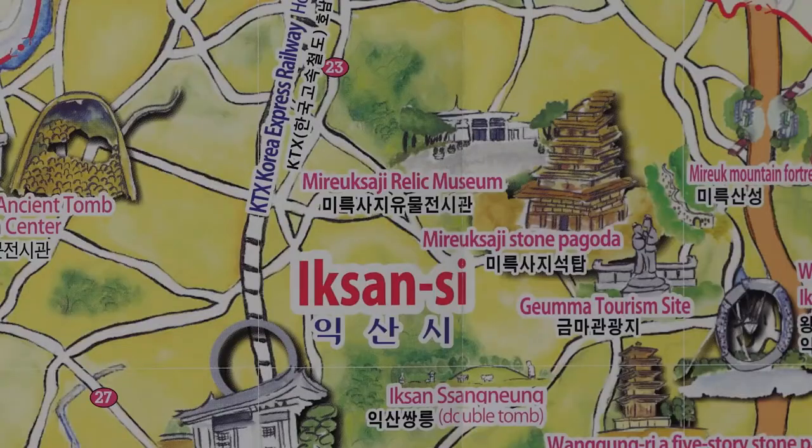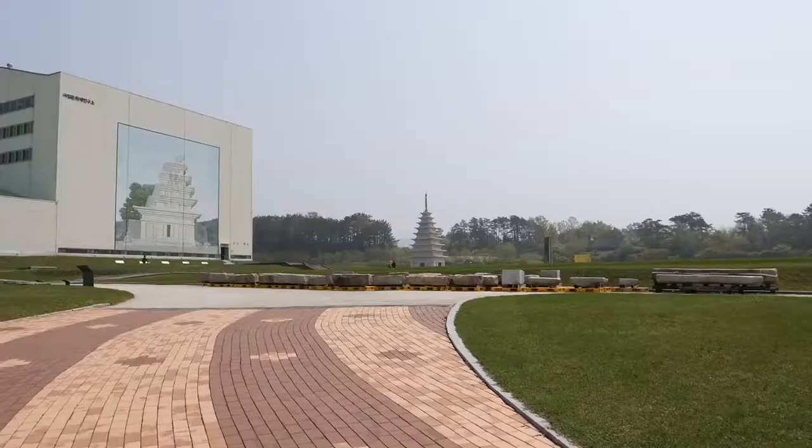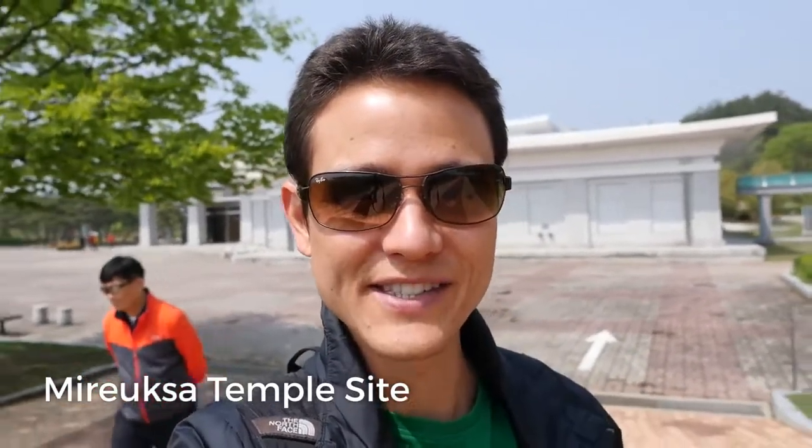Good morning, everyone. It's Mark Wiens with migrationology.com in Iksan, South Korea. We just drove this morning from Jeonju, and the drive took about 45 minutes to get here. We just arrived at the Mireuksa temple site, a big temple complex with an outer courtyard and various buildings, but a lot of the buildings, especially the ones made of wood, have not survived.